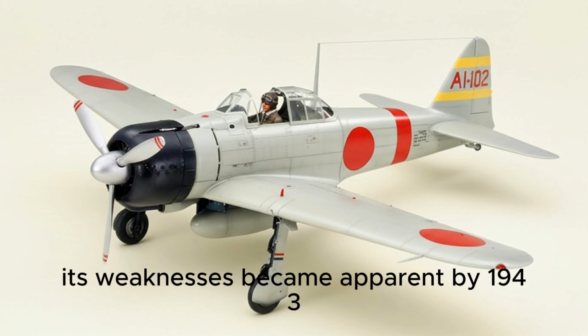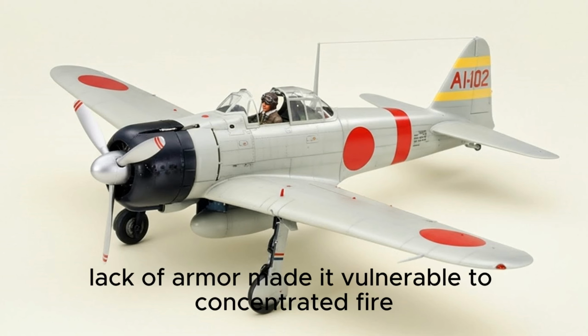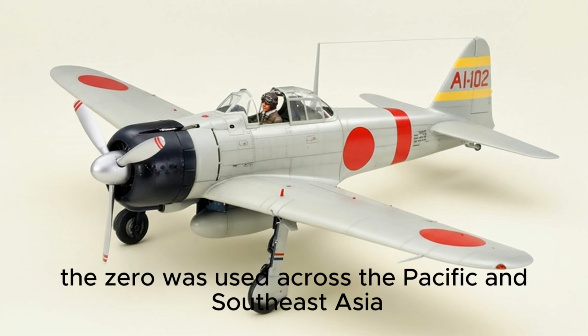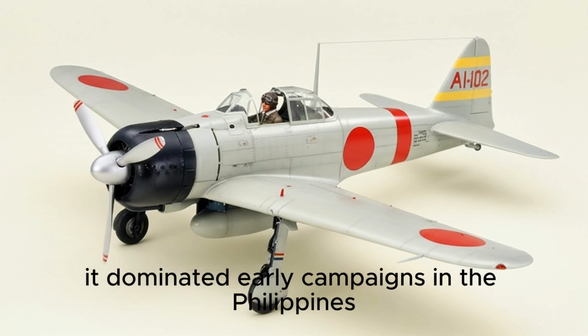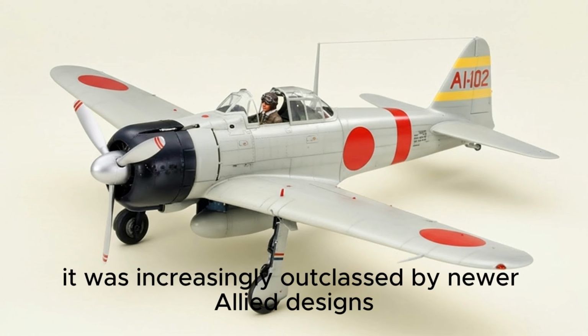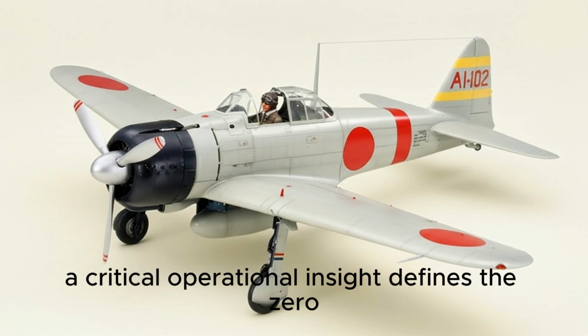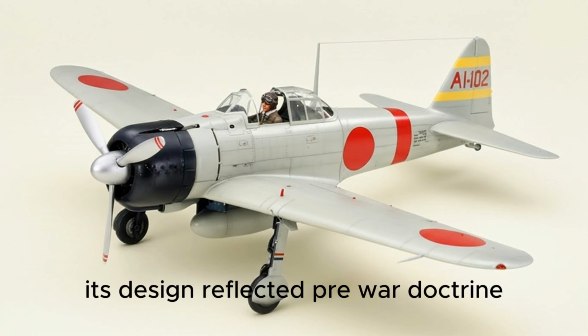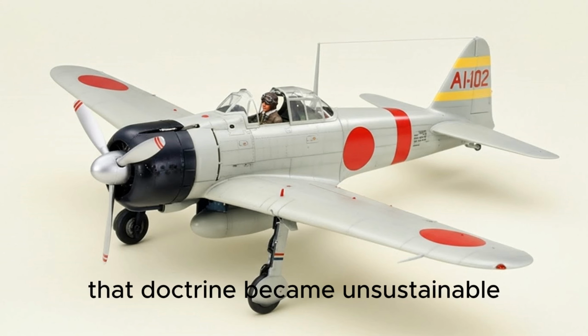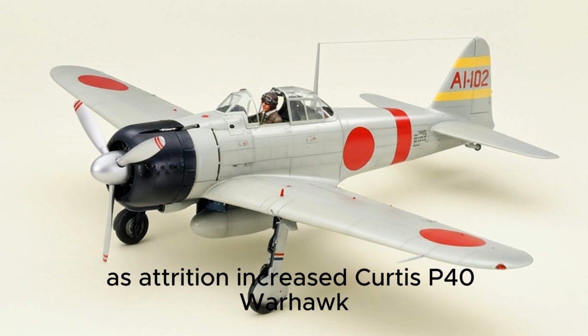Its weaknesses became apparent by 1943. Lack of armor made it vulnerable to concentrated fire. Structural limits prevented high-speed diving maneuvers. The Zero was used across the Pacific and Southeast Asia. It dominated early campaigns in the Philippines, Malaya, and the Dutch East Indies. Later, it was increasingly outclassed by newer Allied designs. A critical operational insight defines the Zero. Its design reflected pre-war doctrine emphasizing pilot skill over protection. That doctrine became unsustainable as attrition increased.